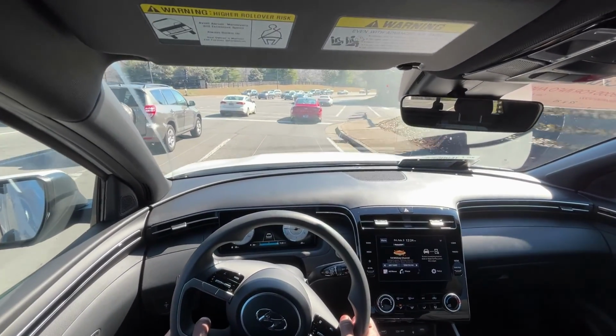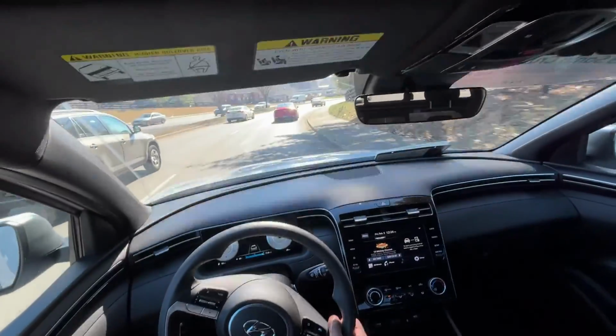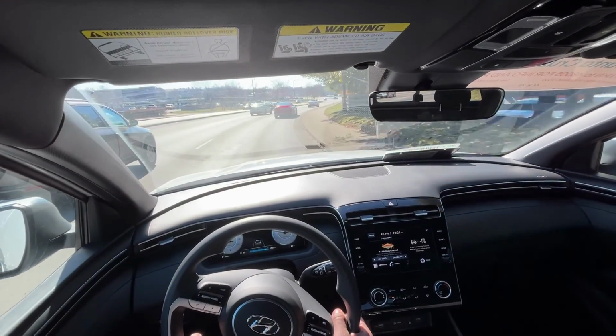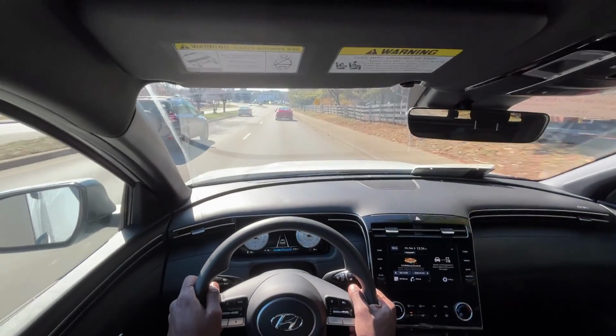But for the most part, this is just a really good truck to beat around town in if you do some light hauling, like woodwork or something like that. Or if you just want to have a pickup truck, but you don't want a pickup truck.